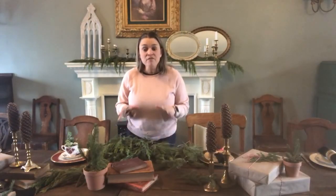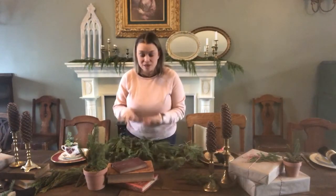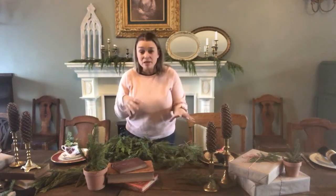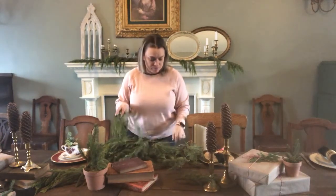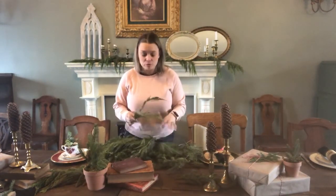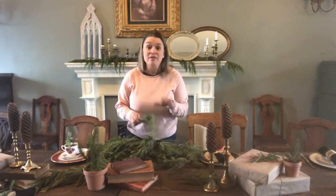So we've got to the fun part of adding greenery to the center of our table. We've got some height and we've got our structure. So now we're going to fill in the gaps with greenery. And I always like to use a variety of different types of greenery, but really you can use whatever is in your garden.